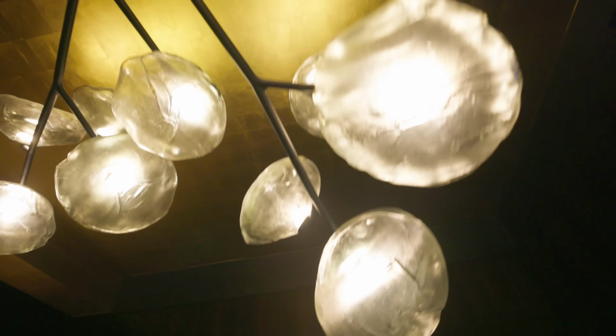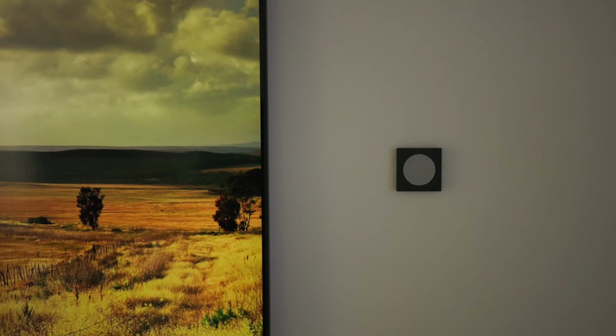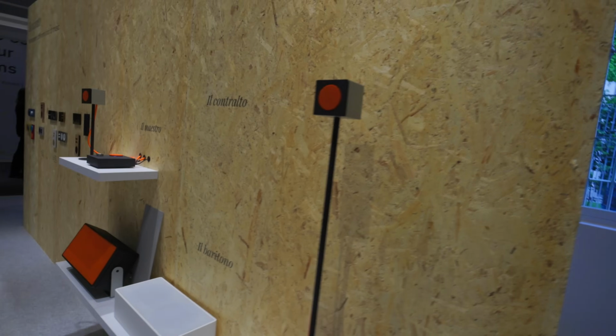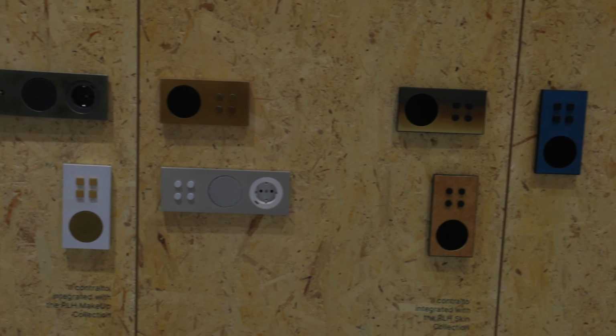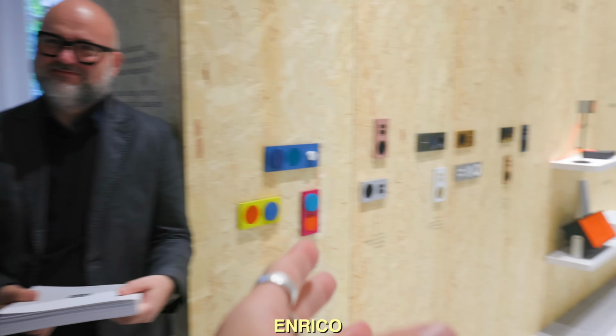We're so used to seeing ordinary plastic and occasionally aluminum details, but when you see the premium metals they use, you can't help but stare. Now, will I be using PLH in Lost Villa? Maybe someday, but let's just say it's a small fortune to get one-of-a-kind goods like this. So for now, I think it's gonna stay a dream. And this is the owner, Enrico, that has made this beautiful vision a reality.